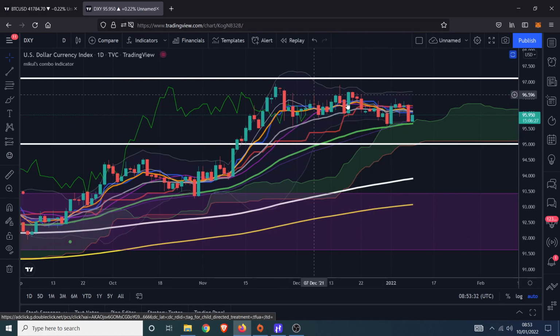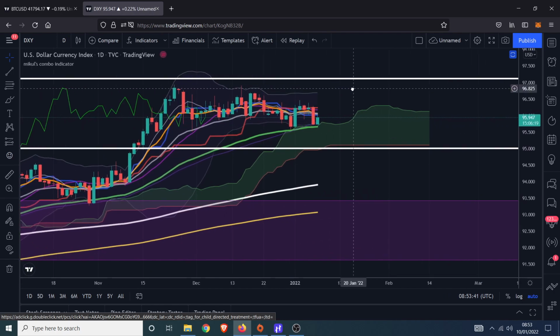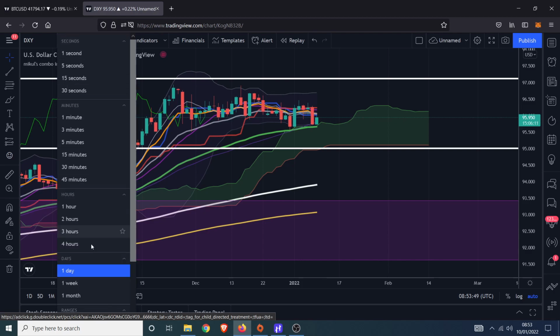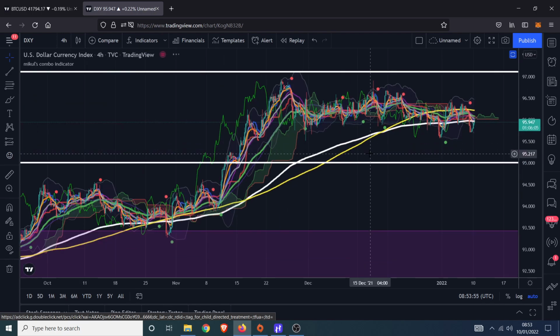So now what we're seeing is a probable consolidation, and we are currently bouncing on that green 50 exponential and the top of this green cloud on the daily. So still technically bullish, really, as far as the consolidation is concerned, that we're finding support around here. We are below the center of the Bollinger Band on the daily, and if we take this down to the 4-hourly, we see that we're below the 200 exponential, which isn't a big deal for the Dixie.